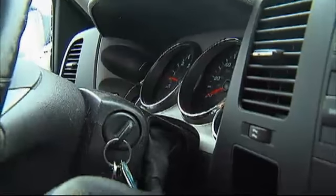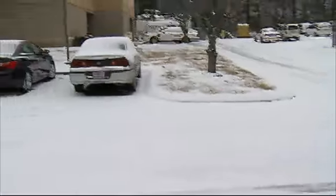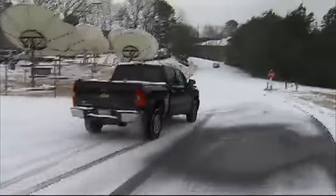The other thing you want to do as soon as you get in the vehicle, once you crank it up, go ahead and put it into that lower gear. I'm going to go ahead and put mine into second, which should be fine for the roads that I'm going to be on throughout this trip to the grocery store.